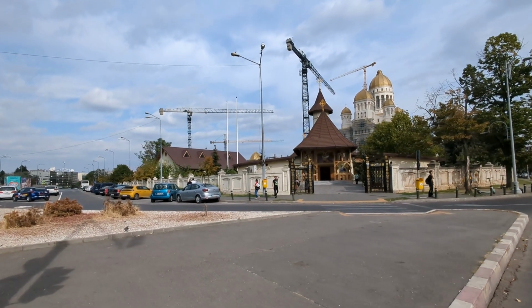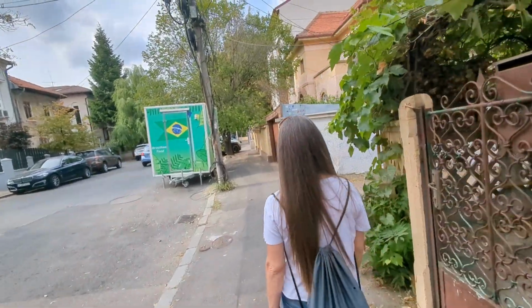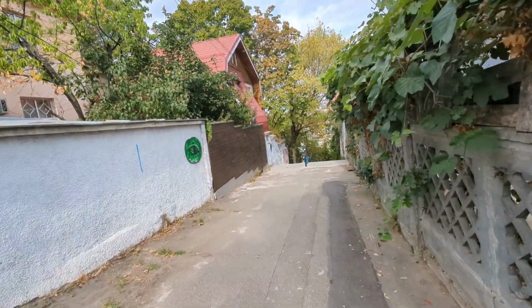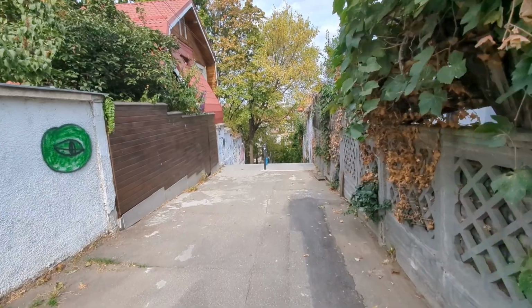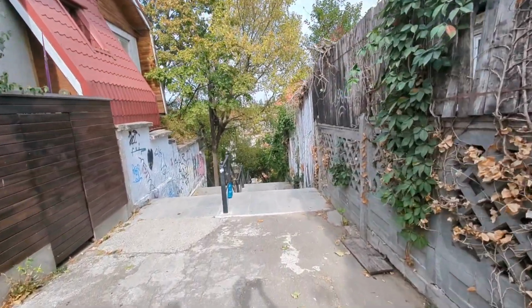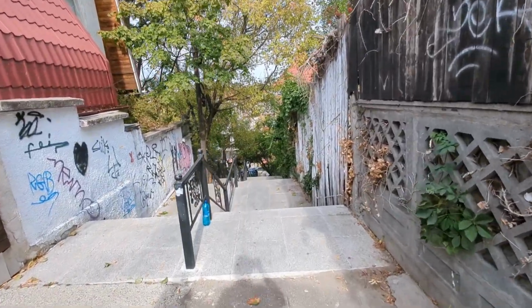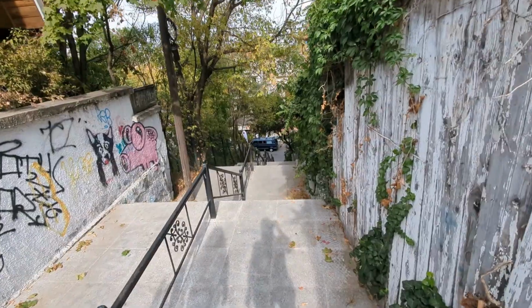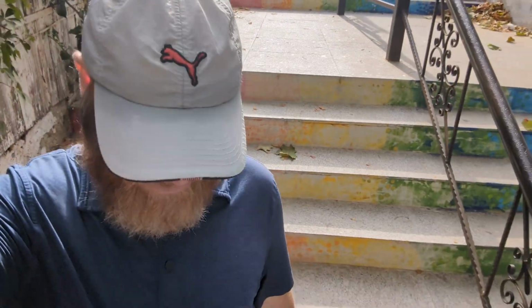Next, we want to see some happy steps. So we were looking for some happy feet, and we have found these stairs. Now, I know what you're thinking. These stairs do not look like they're very happy, but we're just looking down the stairs. The reason we're going down the stairs is because we didn't want to go up the stairs. However, you might want to. This is what you see if you go up the stairs.